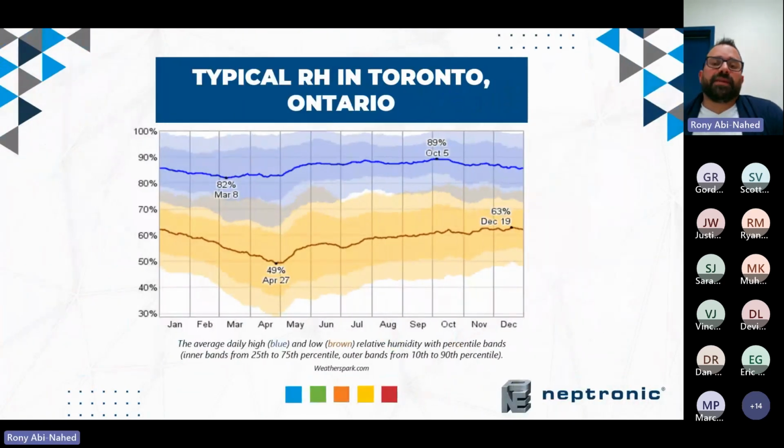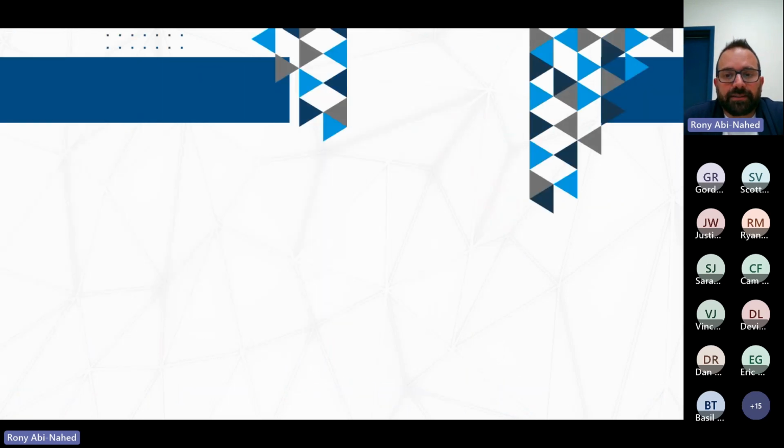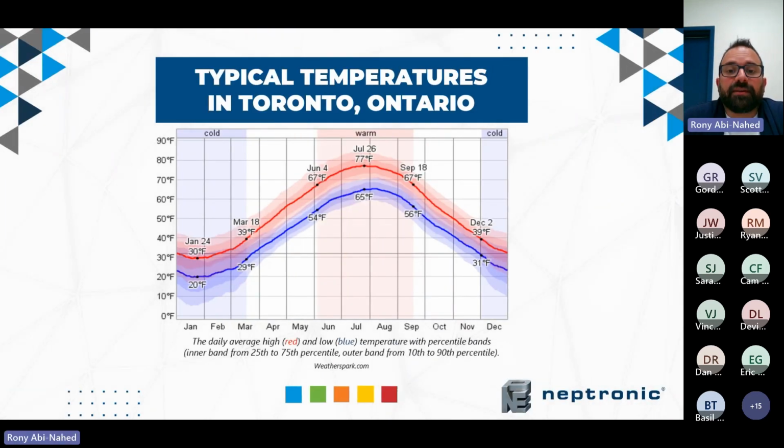So I'll start from the beginning. Why do we need to humidify? Why do people talk about humidification? If you look at the typical humidity chart, humidity will not change much. During summer and winter, you'll always be between 50 to 80%. What really affects the idea of having to humidify in winter is the temperature itself, because if you look at the temperature, that's where you have big fluctuation happening between summer and winter.